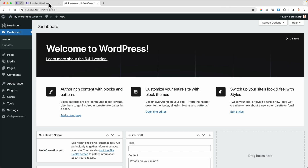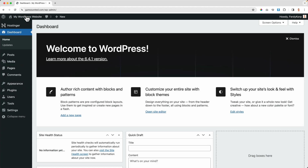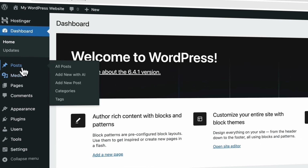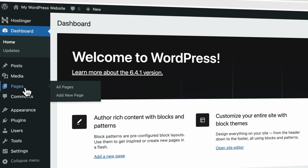So now I want to close the other two tabs. This is the back end of our website. This is the front end. On the back end of our website, we can adjust our website. We can create blog posts. We can add videos, images, PDFs. We can create the homepage, the contact page, the About Us page. We can moderate comments when people have a comment on a blog post or a product we have.